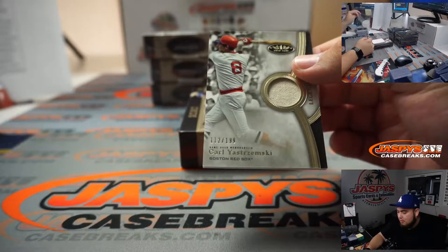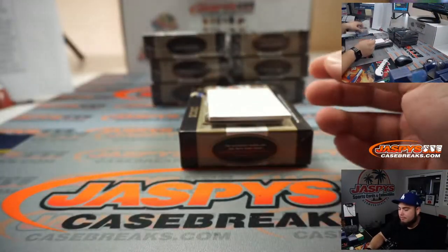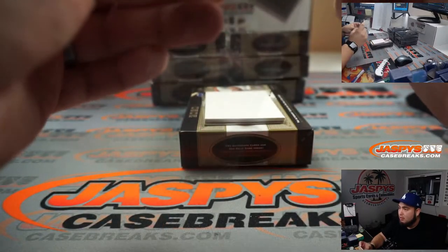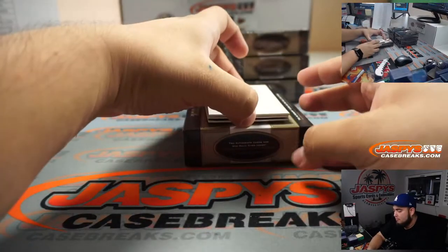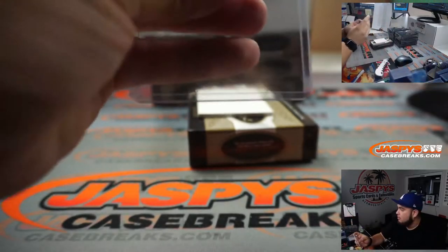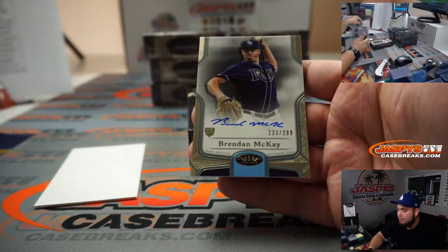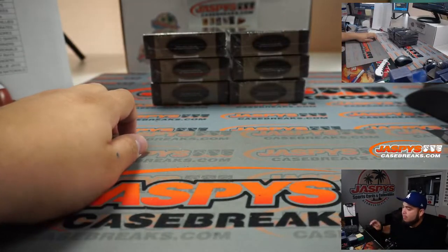Carl Yastrzemski for the Boston Red Sox. It's going to Matt L. And Aaron Nola, a couple of white chips on the corners there. Phillies, it's going to Kyle. Taylor Ward. Aaron Pettit, the Angels. And Brendan McKay, rookie, $2.99 for the Rays. And the Tom Jones. All right, halfway through, guys.